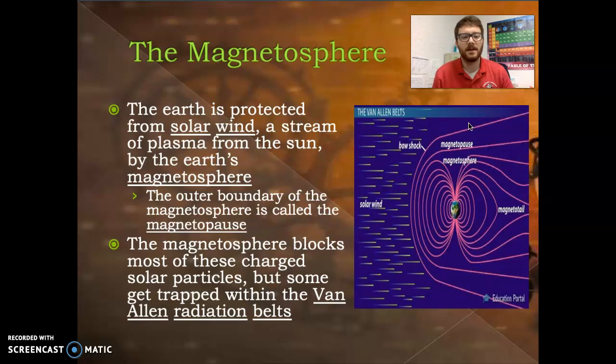The magnetosphere doesn't block everything. Sometimes the particles get trapped within what's called the Van Allen radiation belts. These solar charged particles remain there. It's two belts right around here and right around here where it's trapped, but there's nothing really there, so we don't have to worry about it too much. Sometimes they interfere with our satellites, but most of the time it really doesn't affect us at all.